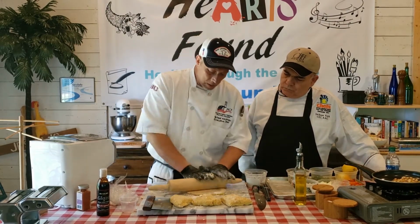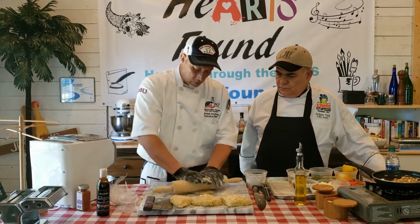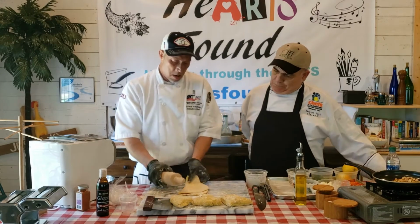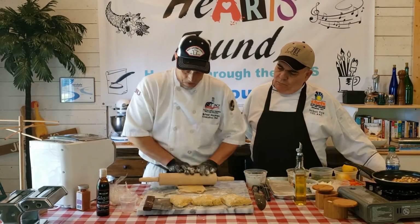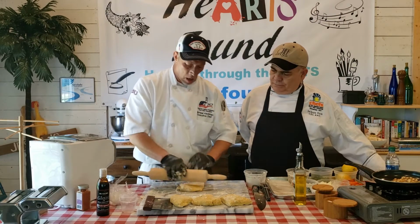And what I normally do in my pasta, Chef, I'll roll it kind of like that. I'll bring it back over. Give it another kind of roll. Try to work it into a triangle. I'll do it about 2 times. I'll fold it over one more time, kind of let it all work in together. Because again, you don't want to overwork the pasta.